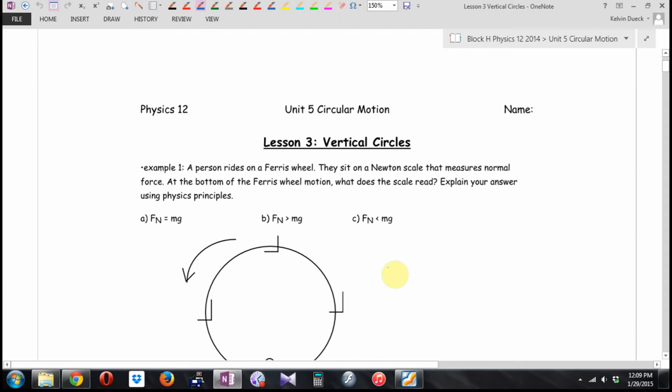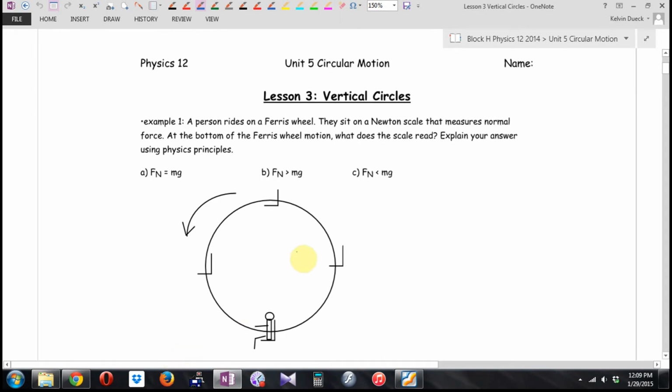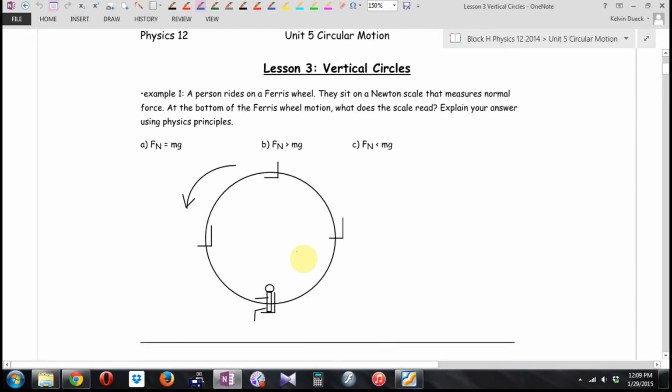So example 1. A person rides on a Ferris wheel. They sit on a Newton scale, because I want to do everything in newtons instead of kilograms, that measures, what does a scale measure? Normal force. I mentioned that in the question, but I shouldn't have needed to. At the bottom of the Ferris wheel, what does the scale read? Equal to mg? Bigger than mg? Or less than mg? Now, you may be able to kind of guess if you've been on a Ferris wheel that moves fast or some other loop-the-loop ride that moves fast.